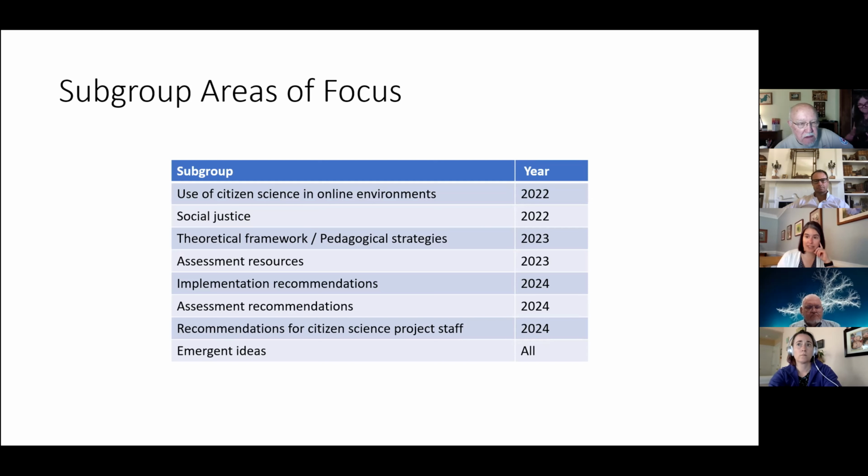After that, we will be focusing on the theoretical frameworks and pedagogical strategies that support the use of citizen science in higher ed, and compiling assessment resources. And then the year after that, we will really be focusing on creating those implementation recommendations and the assessment recommendations, as well as the recommendations for citizen science project staff. And then each year, we also will have resources available to support a couple of different subgroups that we have not come up with yet, based on membership interests and needs.